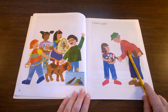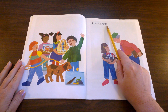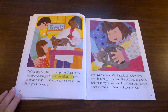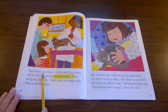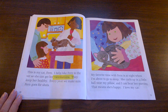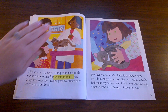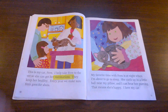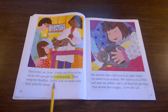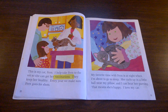Now the judge will listen to someone else. I have a pet. This is my cat, Fern. I helped take Fern to the vet so she can get her vaccinations. They keep her healthy. Every year we make sure Fern goes for shots.